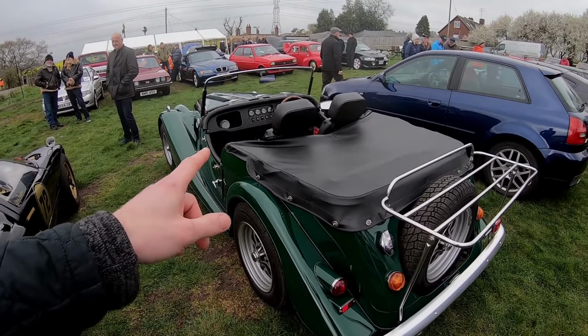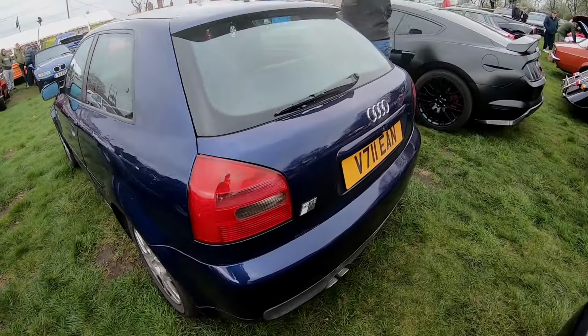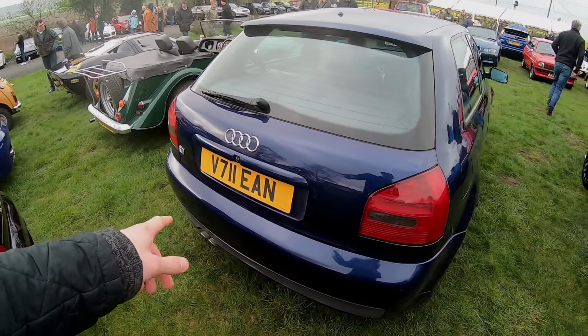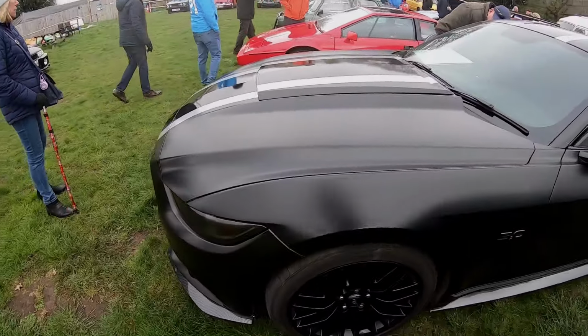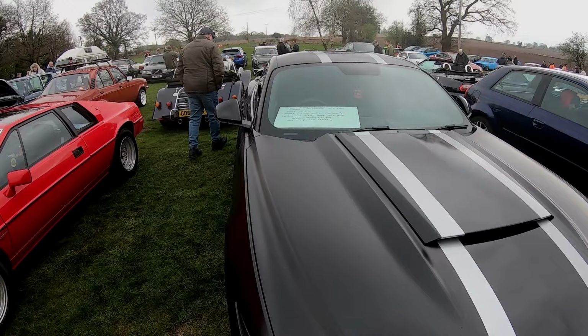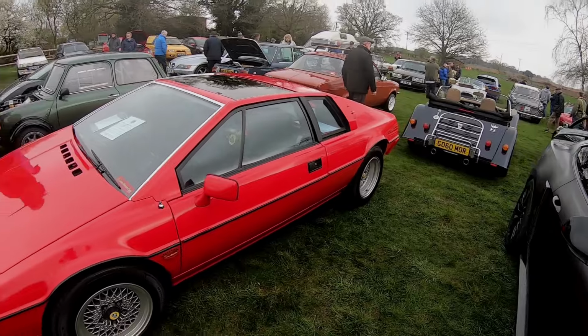Another Morgan Plus 4. S3 Audi. V registration. Ooh. I think these might be getting their niche as well. Ford Mustang 5 liter, the V8 version. Best one. It is up for sale for offers.